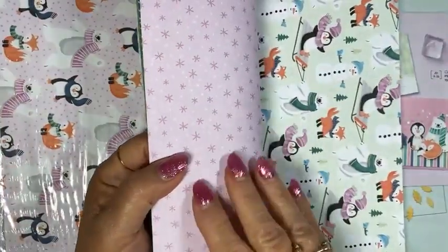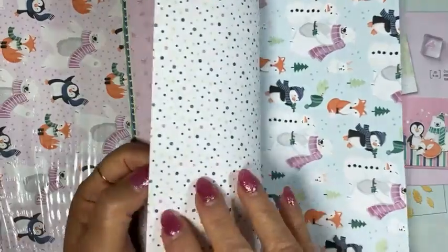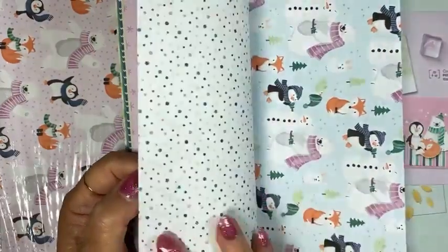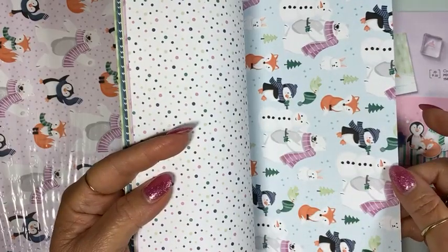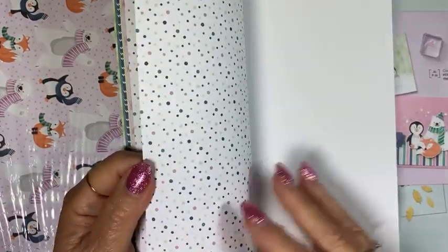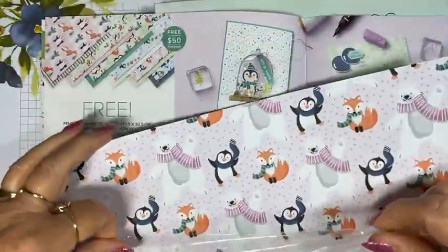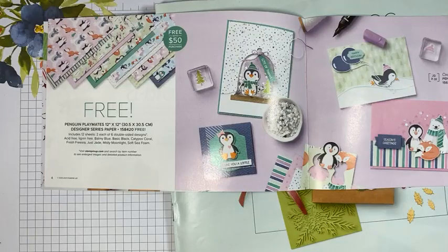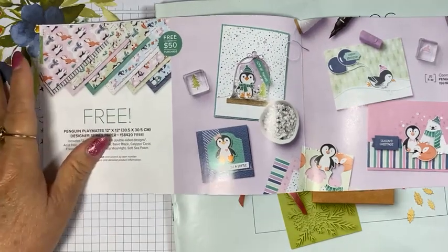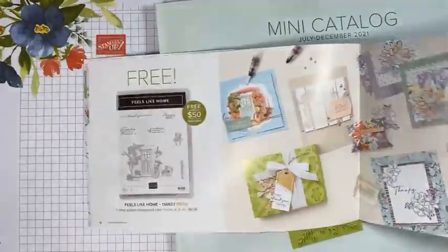And look at that. That's the pretty fresh freesia color. And look at the polka dot. So cute. And here's the polar bear making a snowman. Just too cute, you guys. I love this paper. So you can get it for free with a $50 purchase. So that is another choice.